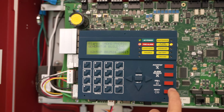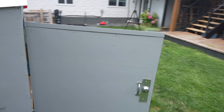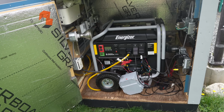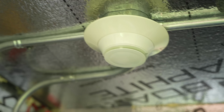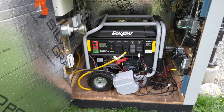And we'll see if that'll reset already. Yeah, the smoke's cleared out of there now. So that would have tripped this guy right here. So now will be the big challenge of, will it do it with the generator running?